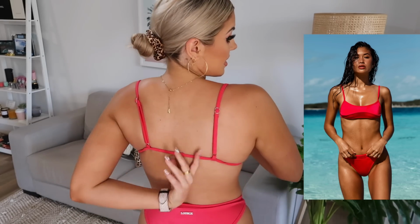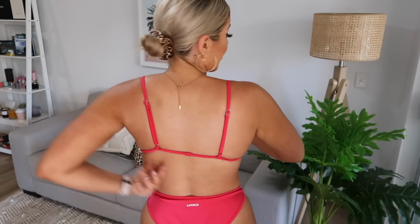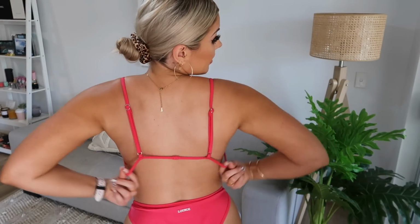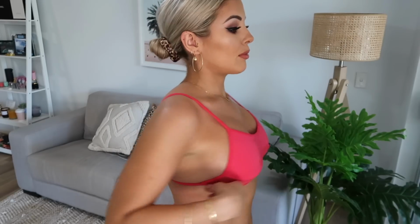Okay, so I ended up getting a large in this set. It fits me really well. It's got adjustable straps, so if you need them to be tighter, you can, but it just looks like that at the back. Just real simple, easy to put on. I love the whole mesh underboob section here. I think it's really cute, but this is so comfortable. I'm glad I got the large. I think the medium wouldn't have fit my chest. Yeah, it's actually really nice.